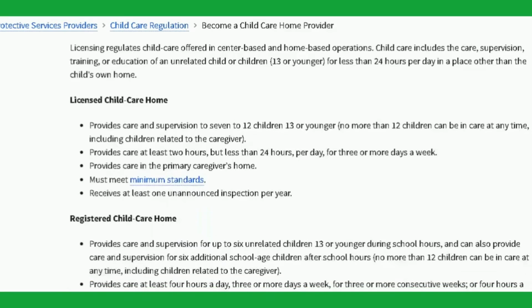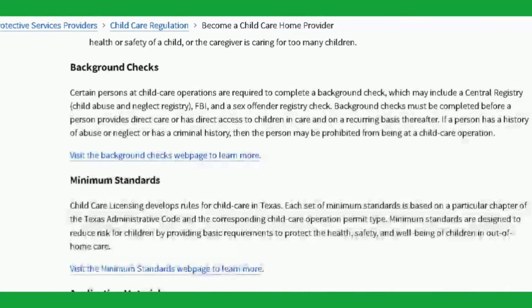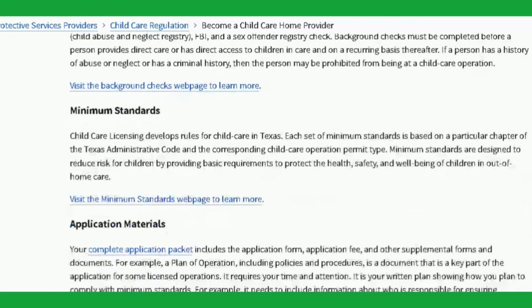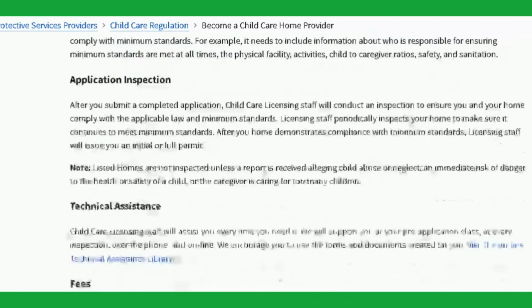Now, the next thing you need to do is become familiar with the materials and the helpful resources. Let's keep on scrolling down. You have to make sure you do your background checks, cover the minimum standards that you need to know, and cover your application materials.